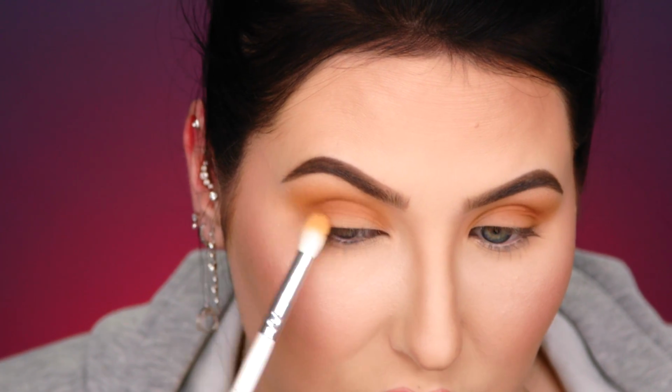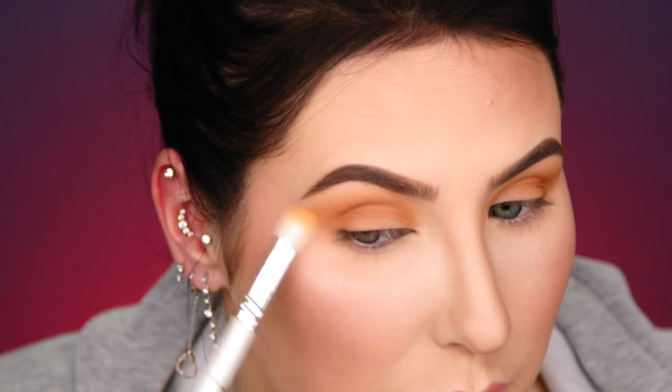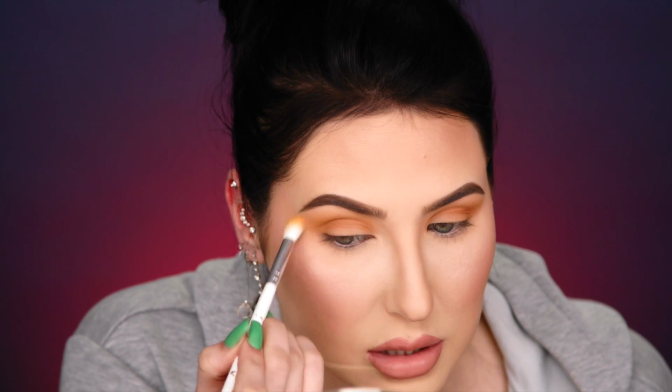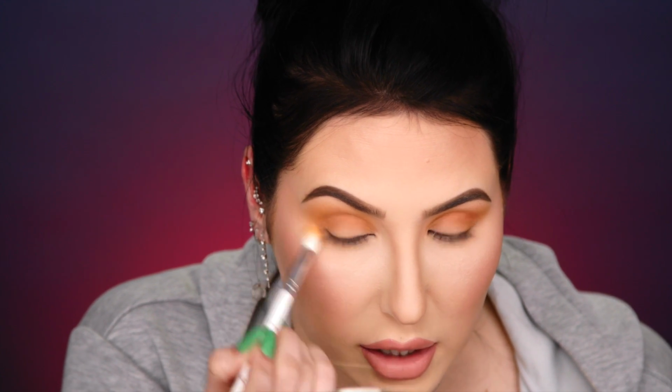And now with this shade, because it is so light and we barely have anything on the brush, I will just lightly feather this out, almost like past the brow. Now you're barely gonna see that in the end look, but again, this is just one of those steps that will help with the blending process and make everything look really smooth and airbrushed and really finished when you're done with the look.